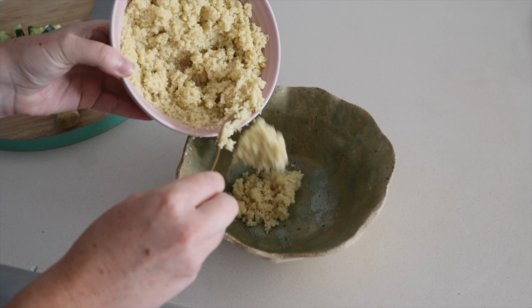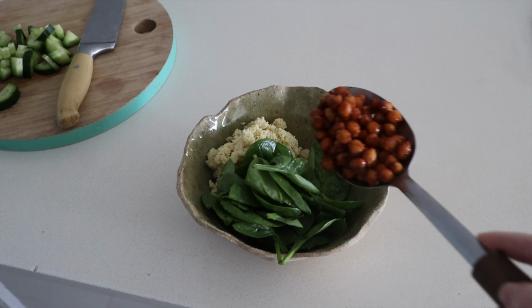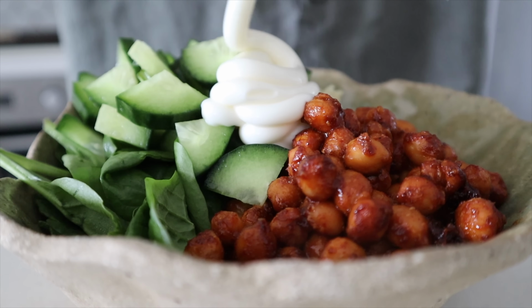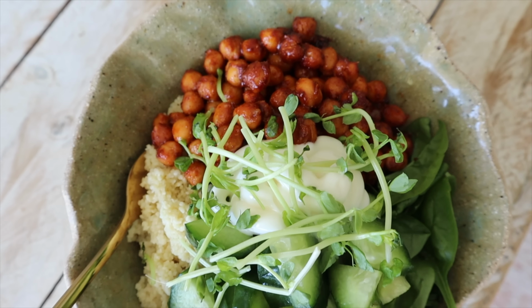When it came to serving my lunch, I had some couscous, which I had cooked, which is so quick and easy to cook. I put it into a bowl with some spinach, my barbecue chickpeas, some cucumber, and some vegan mayonnaise. I also topped it with some snow pea sprouts, and this was a super quick and delicious lunch.